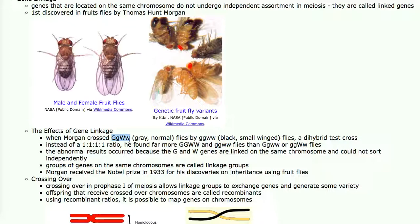But that's not what he got. When he crossed these two flies, he got enormous amounts of gray normal flies or black small-winged flies and very few of the others. His conclusion was that the genes for the body color and the wing type were on the same chromosome. And so the gray normal-winged flies were mostly handing down the gray normal chromosomes, and the black small-winged flies were handing down black small-winged chromosomes. The only reason he got some flies that were gray-bodied with small wings or black-bodied with normal wings was because of crossing over.